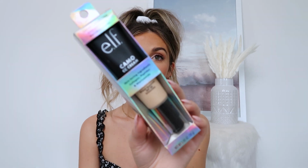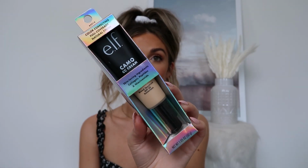I had seen this everywhere and I was dying to get my hands on it, so I haven't opened this yet. Really excited to try it out. This is the e.l.f. Camo CC Cream, and I feel like I've seen a couple tutorials with this used, and it has just looked so pretty. It has had a gorgeous coverage, gorgeous finish, and I mean, it's e.l.f., so it's so affordable.